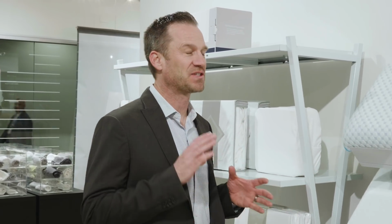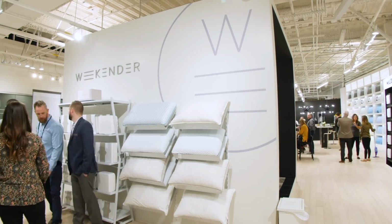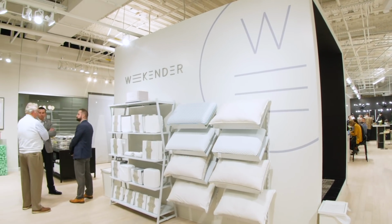So the big announcement at this market is the introduction of our Weekender product line to our wholesale accounts. Up until now, it's been exclusively for the hotel industry because it's hotel grade quality product, but what we're doing is allowing you to use this for promotions. With the Weekender line, we offer exceptional quality at phenomenal price points.